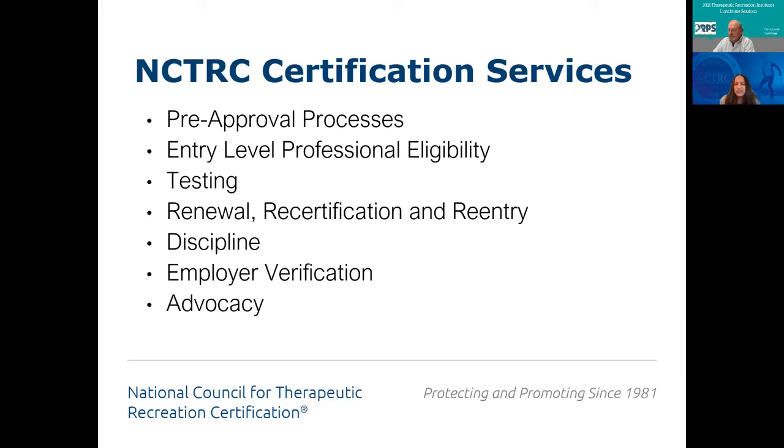Next, we have our entry-level professional eligibility service, which we will talk a little bit about today, but that is the first step in gaining certification. Individuals that would like to become certified have to fulfill the professional eligibility process by submitting an application and transcripts for official review. Once an individual does meet the professional eligibility requirements, then they go on for the testing program. And our testing program is offered on an every other month basis for 1 full month. It is the NCTRC exam.